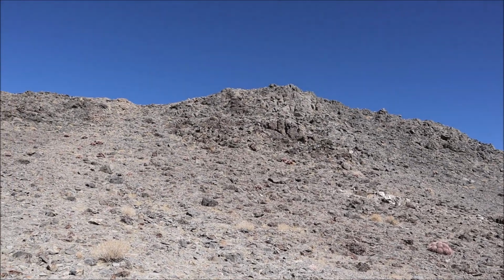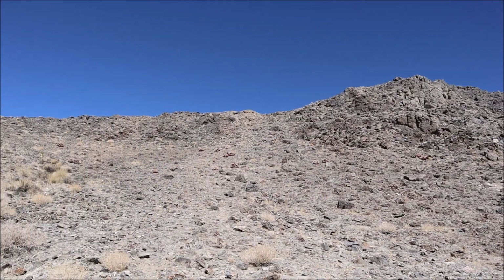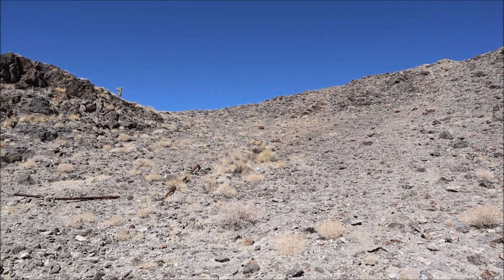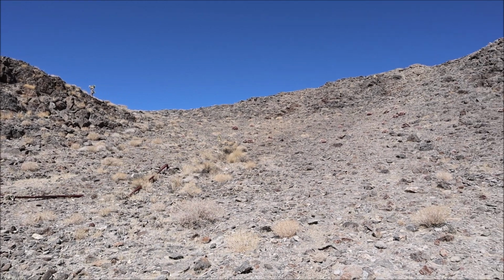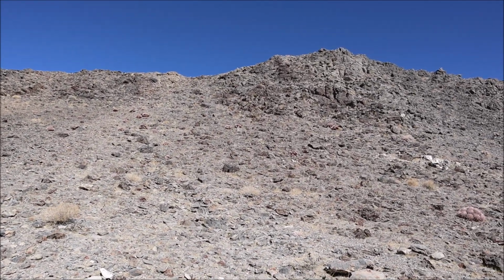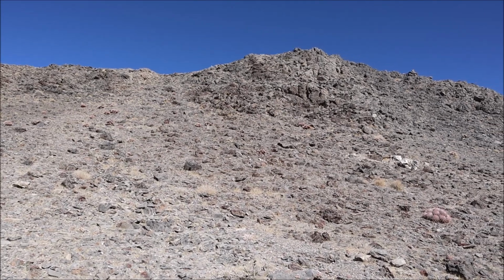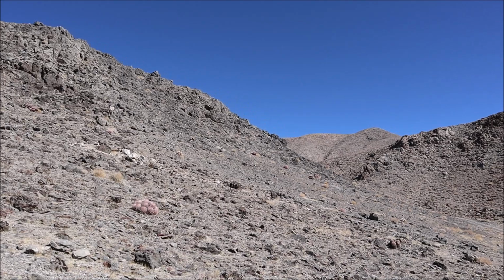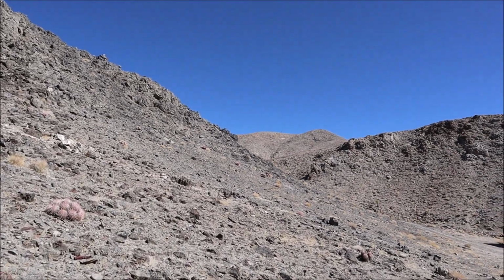Looking up the mountain, doesn't appear to be too much. See some piping. That's a good sign that there might be mines, to which there is a lot of mines nearby, which we'll be trying to find. I don't think that's a mine. I'm curious though, so I want to check that out real quick. Let's go hike up there.